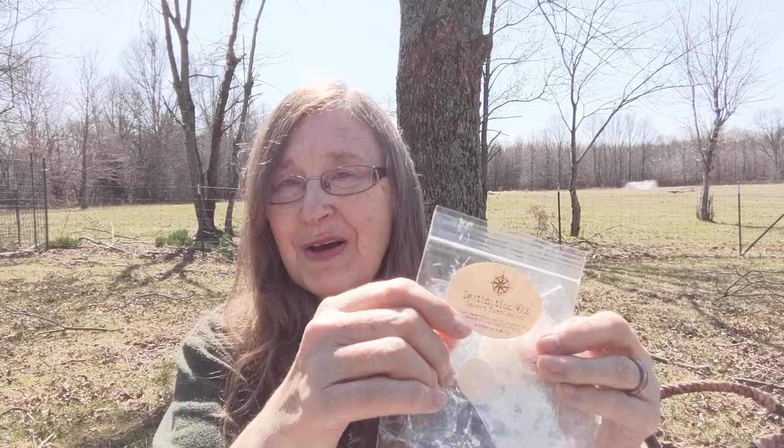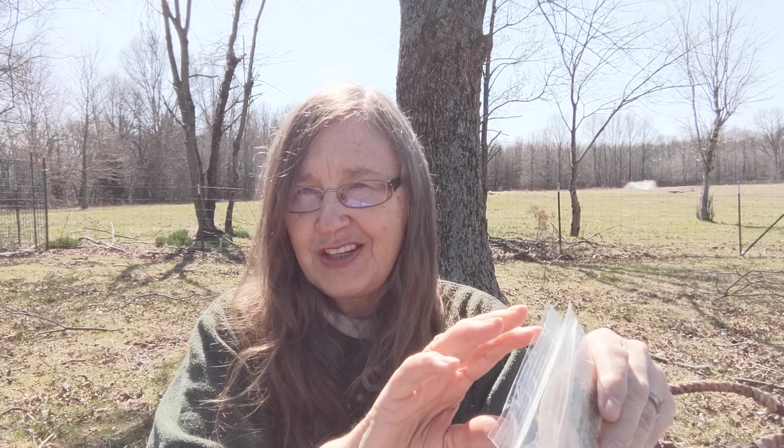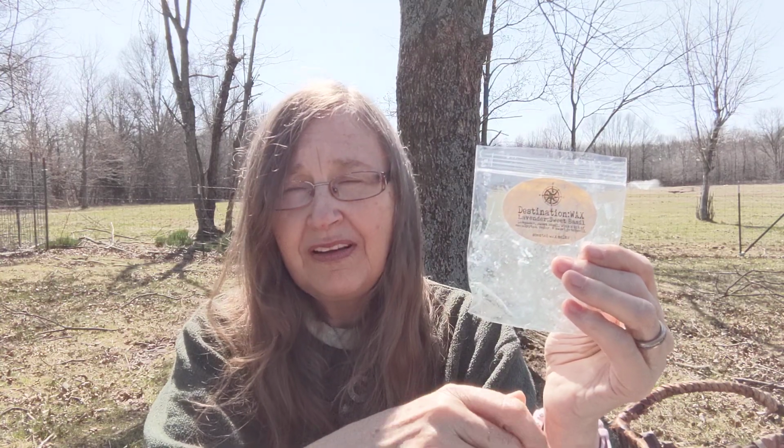Next up, we have Desert Tumbleweed. I've had this before. Desert Tumbleweed is a mix of mints and then also sage. So it's very different, and I really like it. It's a whole different take on mintiness, and I enjoyed that very much. Nice and strong.